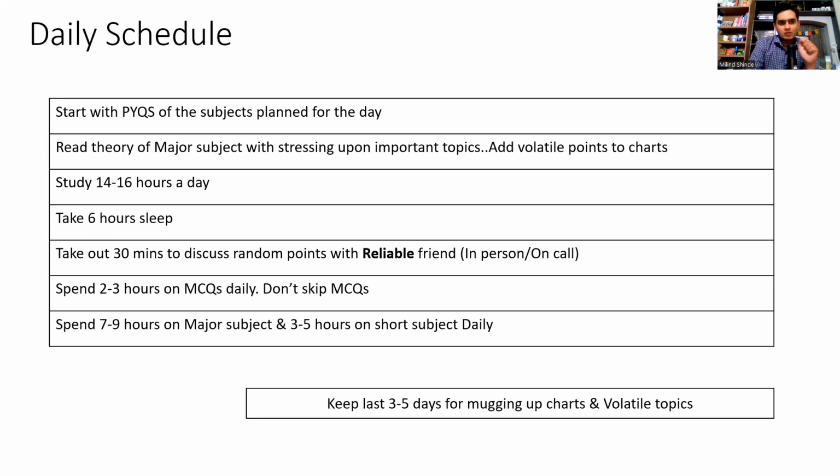At least try to study 14 to 16 hours a day, not less than that. Sleep for 6 hours, 2 hours for your daily chores. After that, try to study at least 14 hours, if not 16, at least 14 hours, not less than that. And this is something that you don't have to do forever, but for the next just 30 days.